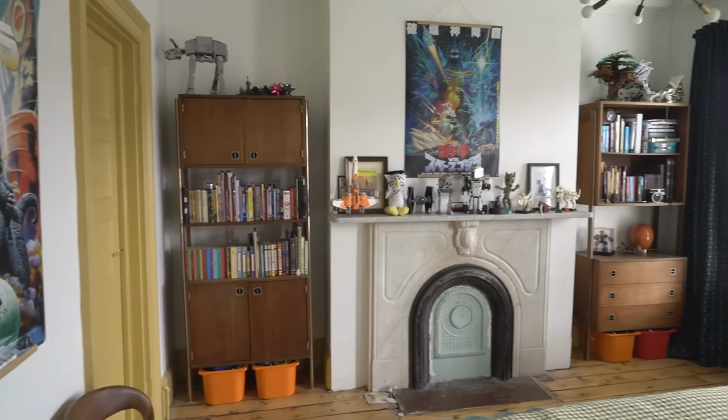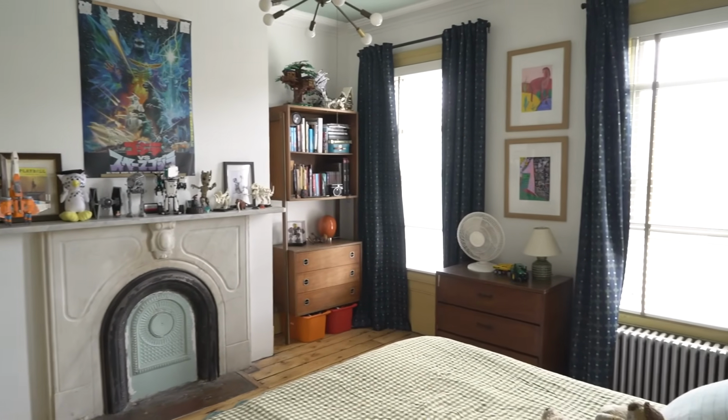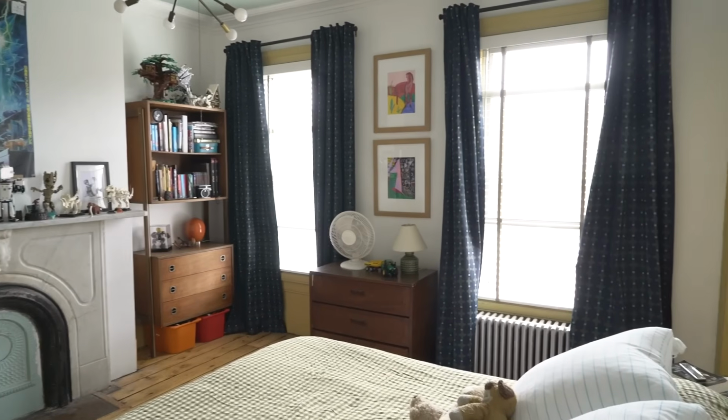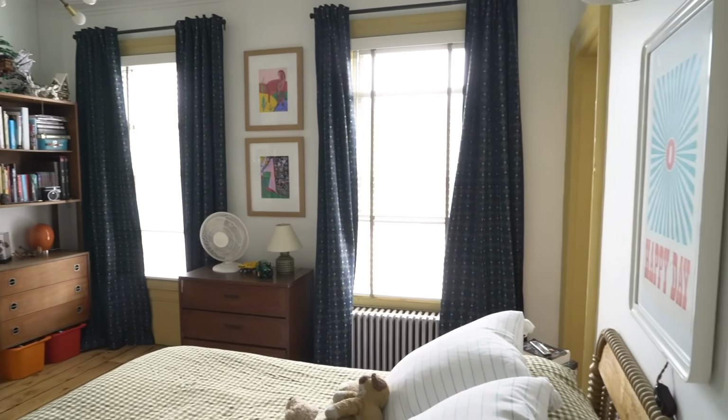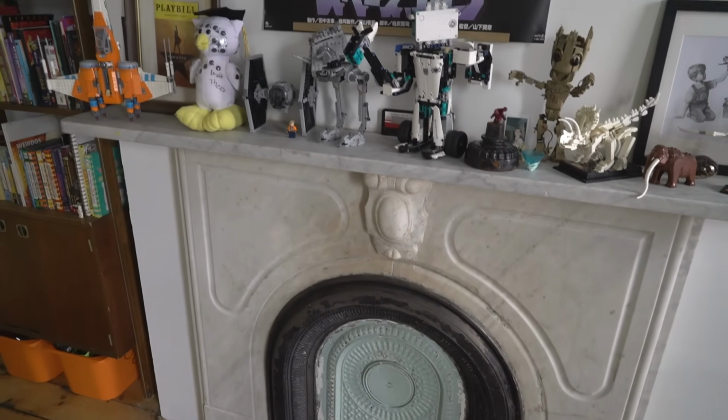But again, if he had his druthers, they would just be on the wall with push pins. But just by having them in these little magnet frames, it makes them feel a little more intentional, a little more chosen, a little less teenage boy. So that's the scoop. Again, this fireplace, we also stripped back.